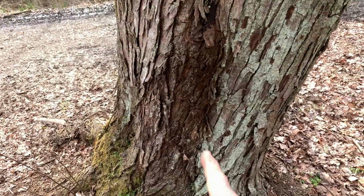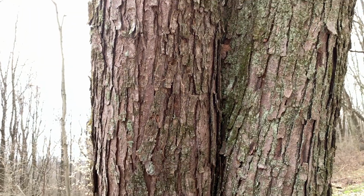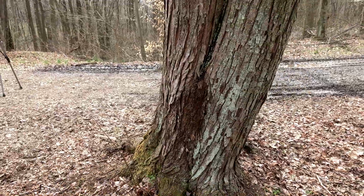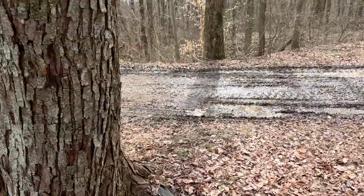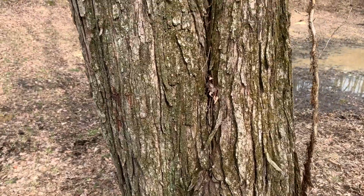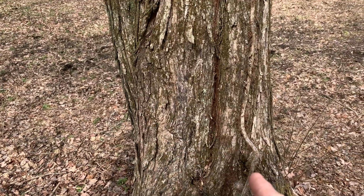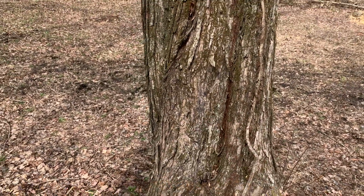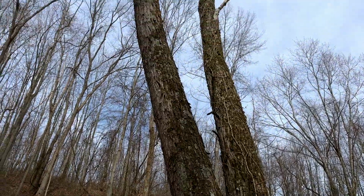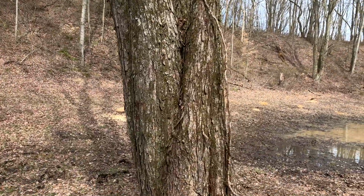I've got this line of what I think is going to be included bark or decay that actually separates these two leaders. And on the opposite side, you can sort of see even more evidence of that down here, up here, and something funky going on down here. So if I cut this thing low with a face cut there and then come in with a back cut from this side, I'm afraid what's going to happen is these two heavy leaders are going to split in opposite directions, and it could be a real dangerous thing. So I'm not exactly sure how I'm going to do this yet.